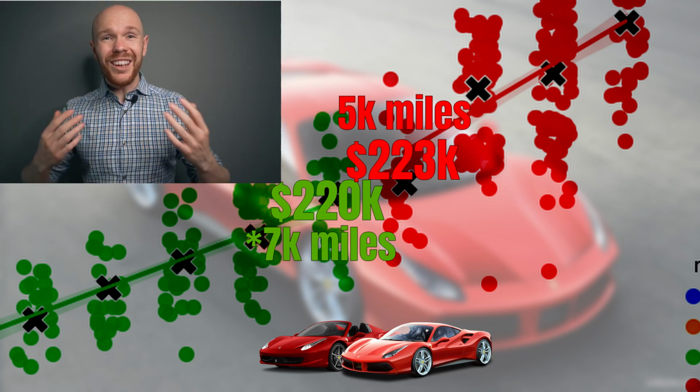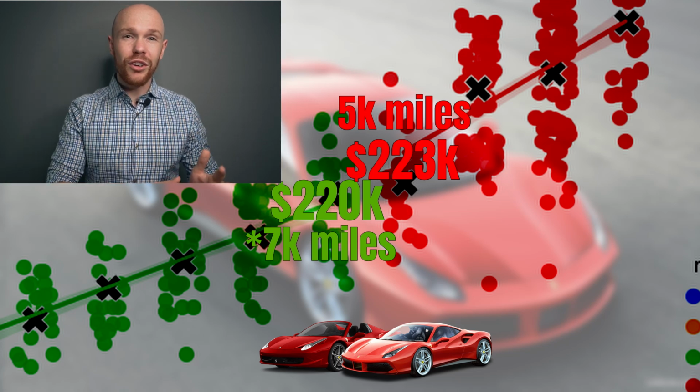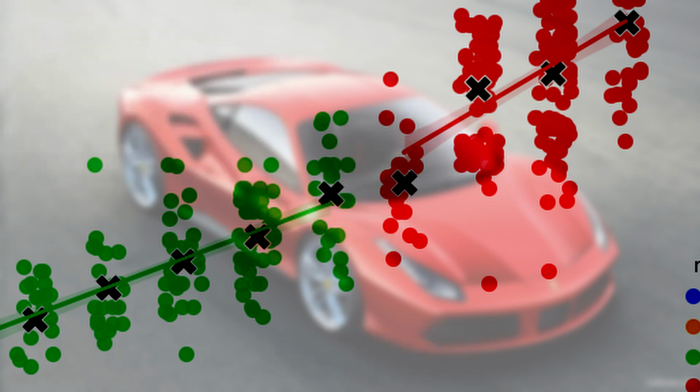And to me, this is a strong indication that the market indeed sees that the 458 is something special and the last of its kind. Normally, you would namely see small market breaks between two generations of the same car model, but that's definitely not the case over here. And we will figure out later in this video what this means for the future 488 values.